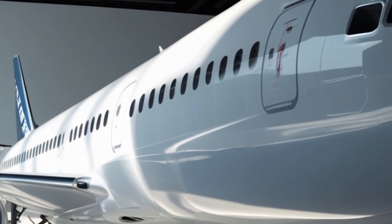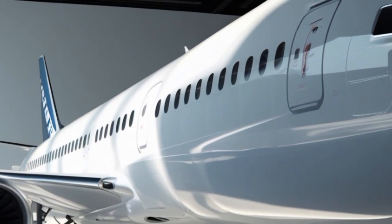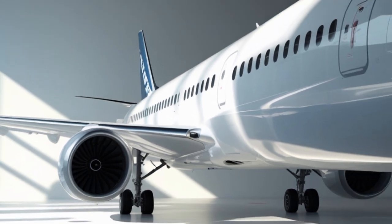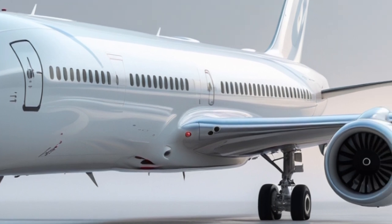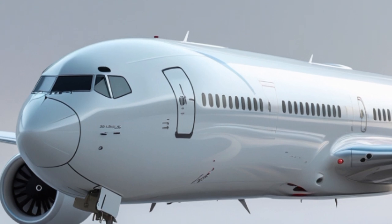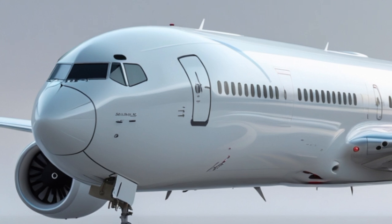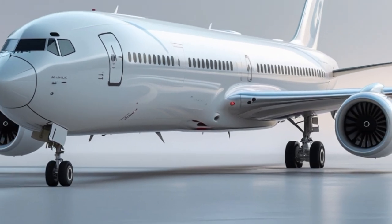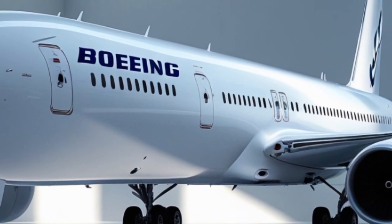Let's start with a quick overview. The Boeing 767-300ER, where ER stands for Extended Range, is a long-haul, twin-engine, wide-body jet that first entered service in the late 1980s. As of 2025, it remains in use primarily for both passenger and cargo operations, especially popular among airlines needing dependable performance for mid- to long-range routes. Boeing hasn't made major structural changes to the 767 since the early 2000s, but subtle upgrades in avionics, fuel efficiency, and cabin technology keep this aircraft relevant in today's aviation market.